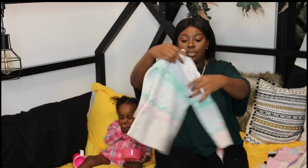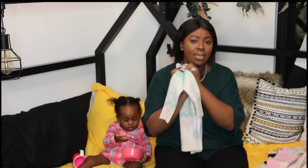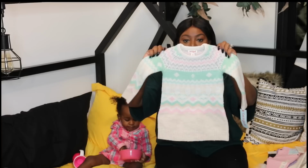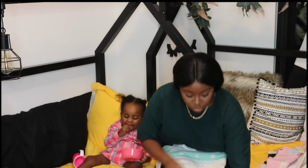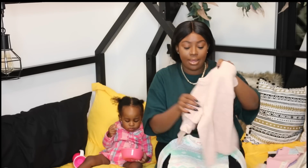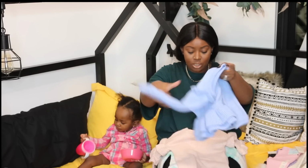Next from Target was this cute little dress. Now it's still pretty warm here in LA. Today was like low 90s. So she probably won't be able to wear this a whole lot just yet. But on the days when we do get a little bit of cold, I definitely will be excited to put these little warm sweaters on her.